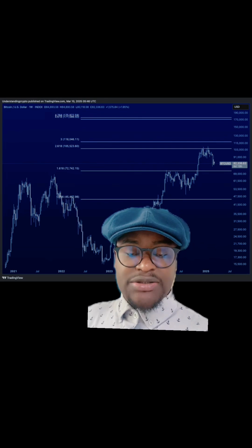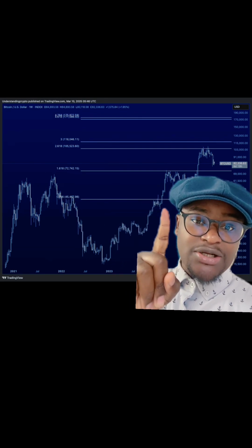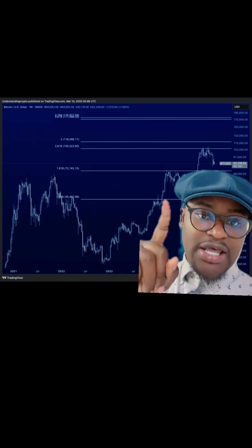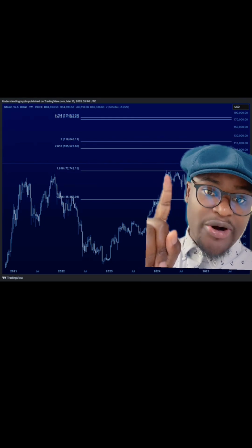In this scenario, we're using the trend-based Fibonacci, and the laws here simply state that once a weekly candle closes above a significant Fibonacci level, we continue to the upside until we reach the next Fibonacci level. Here, we closed a weekly candle above the 0.786 and that took us to the 1.618.